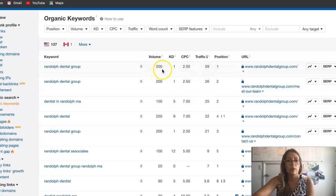Now, if you guys look, you have this 200 people search per month. Low volume, which means low difficulty, other businesses are not really targeting this specific word grouping. So you guys are getting 59 customers from that 200 because you're in position 1 on Google. Now on Google, you guys want to fall within 1 to 5. To start off, you want to be on that first page, which is anywhere from 1 to 10. But overall, over time, you guys want to fall within the first 5.